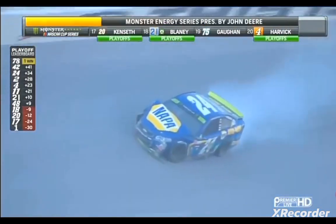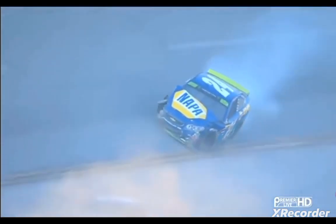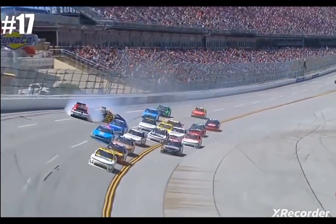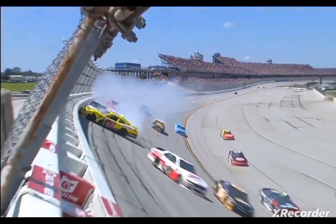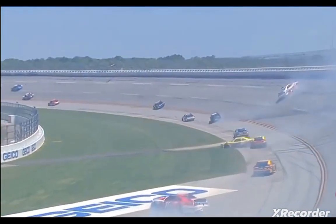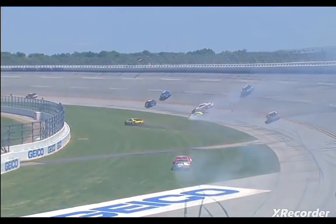An attempt to make it three wide. They're three wide behind it. Back to the bottom here. Back to the bottom. They're wrecking back there. Back to the bottom. Connected. Martin Truex involved. Oh! Chris Cockrum, Cole Custer.